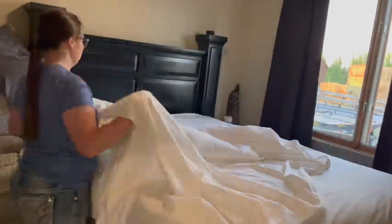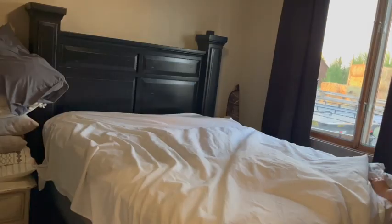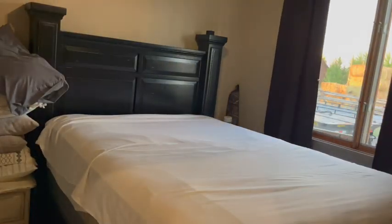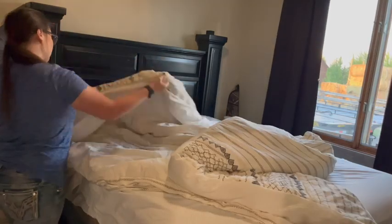So I just put the sheets on and the comforter and our pillows, but I didn't actually fully make our bed with our decorative pillows because we were going to be going to bed in a few hours and I just didn't see it worth it. So I just did a quick tidy up of our room and got the bed made.